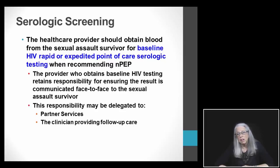Serologic screening. The healthcare provider should obtain blood from the sexual assault survivor for baseline HIV rapid or expedited point-of-care serologic testing when recommending NPEP. The provider who obtains baseline HIV testing, just as in any other situation when a person orders HIV testing, retains responsibility for ensuring the result is communicated face-to-face to the sexual assault survivor. In this instance, though, as in others, this responsibility may and generally is delegated to the partner services or to the clinician who's providing the follow-up care.